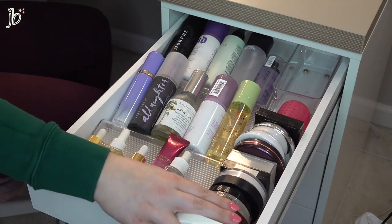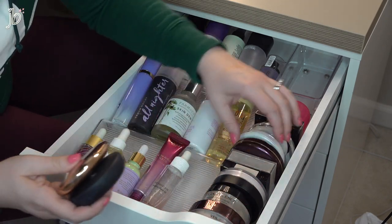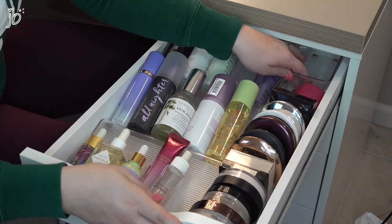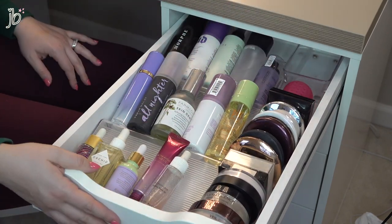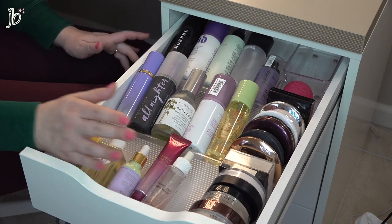Again, I feel like I've got a powder that's maybe over in my, oh, I have some in my everyday makeup drawer. If that will help make up the difference, I will. Ooh, that works. So there we go. Oh, love when things work out like that. So this drawer, again, that works.